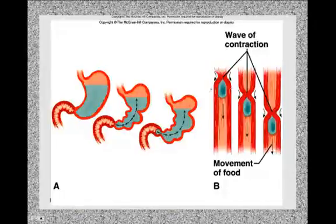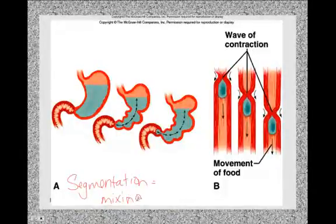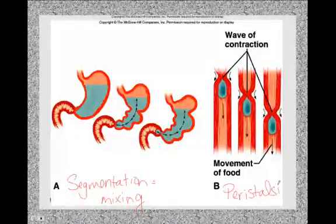So here you can actually see examples of the two different types of movements. Obviously, this is the mixing movement. So this is a movement that we call segmentation. That's our mixing movement here. And then this movement is our wave of contraction that's pushing a food bolus down further in the digestive tract. And this is called peristalsis.